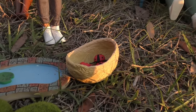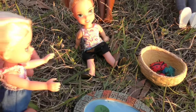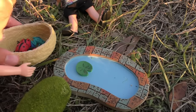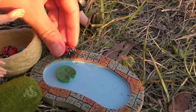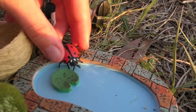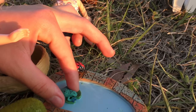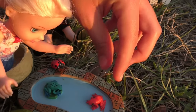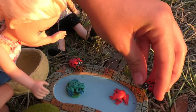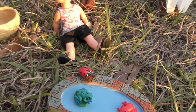Yep, exactly. All right, let's decorate this little pond. Oh, first let's put the little critters on it. Then we'll surround it with some mossy rock. Let's put a ladybug here, but not in the water because they obviously can't swim. The frog can stay on the lily pad. You can stay in the water. And then this one. Oh, actually, let me put this one on the rock, so I'll save it.